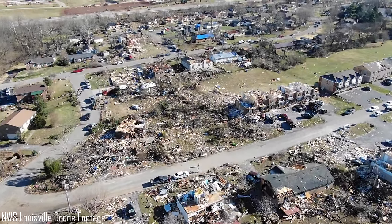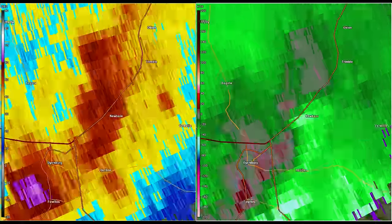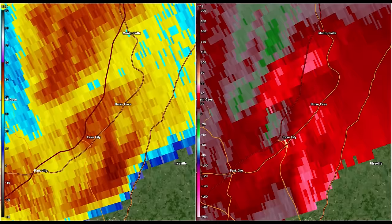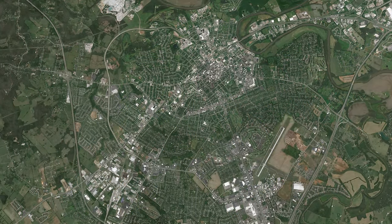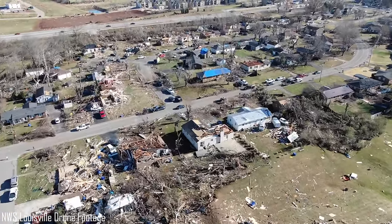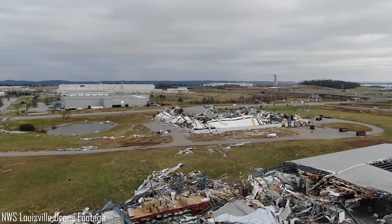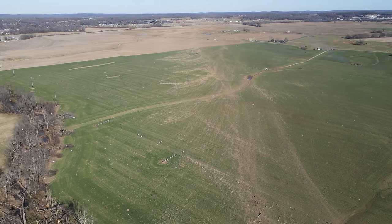When the sun finally rose on December 11th, the true extent of the damage was revealed. A storm complex that had started in far western Tennessee had carved a damage path nearly 300 miles long, consisting of at least 15 different tornadoes. However, none could compare to the horror seen in Bowling Green. The tornado had claimed the lives of 17 and injured 63 others, with estimated peak winds of 165 miles per hour, making it the second deadliest tornado of the outbreak behind only the western Kentucky tornado, 45 miles to its north.